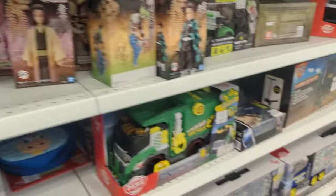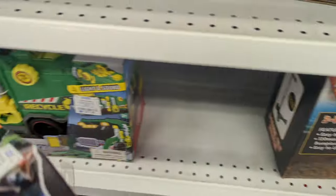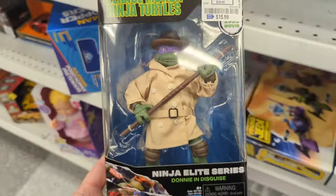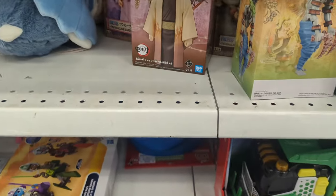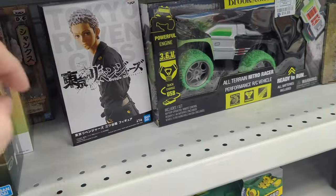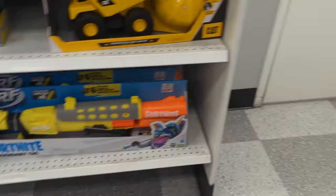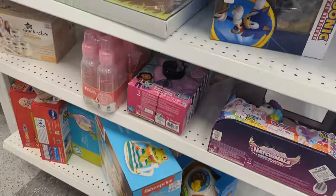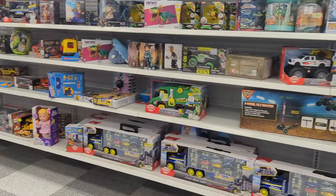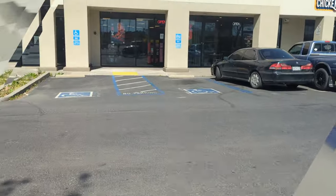It's kind of cool. Optimus. Donatello in disguise. Bunch of freaking shoes. Wow. Yeah. What a bust. Oh, nothing here. Guess we'll go to GameStop. Pops. Bummer.